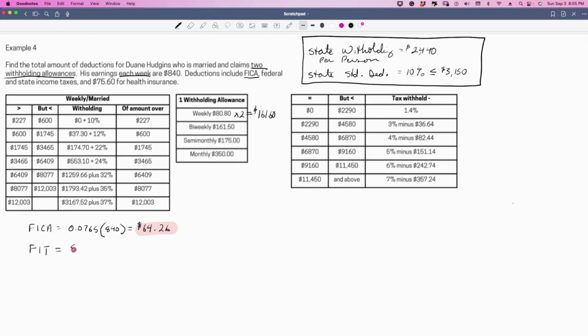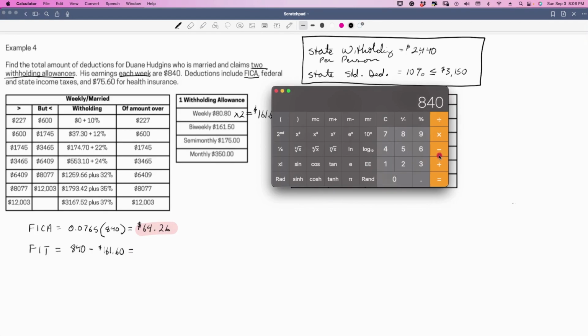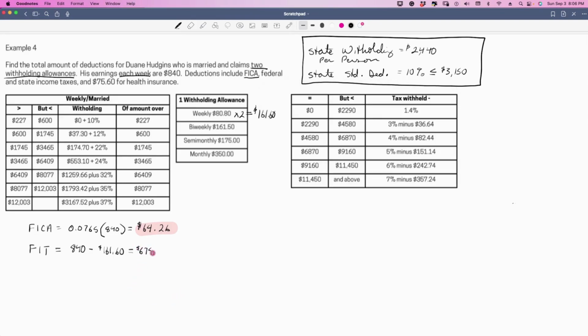So we're going to subtract 840 minus the 161.60. And when we do that, 840 minus 161.60 is 678.40. Now we're going to use this table to find the tax rate for the federal income tax. So this amount right here is what we look for in this table, and it's $678.40. So we see that that's going to fall within this range. So we're going to use this tax rate for anything over 600. So we have to reduce this by 600. So minus 600, that's going to leave $78.40.